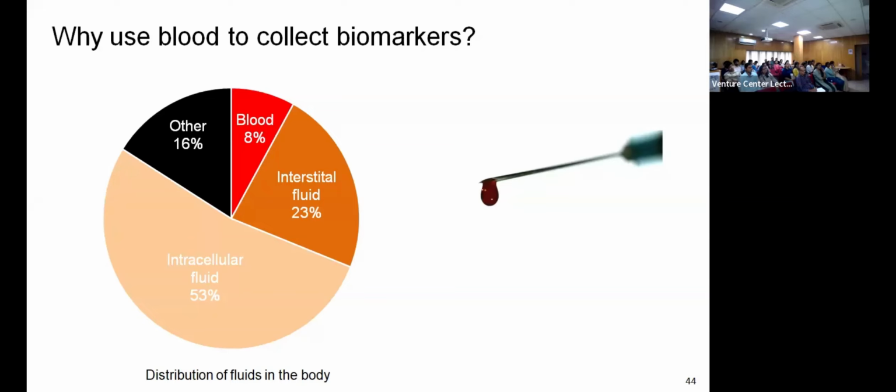Blood is super convenient because it's designed to flow. You just poke a hole and out it comes. Very easy. Intracellular fluid, that's a little more complicated. You're going to probably kill the cell if you're going to try to get any fluid out. But about a quarter of the fluid in the body is the interstitial fluid. So that's the fluid that's in the extracellular spaces.